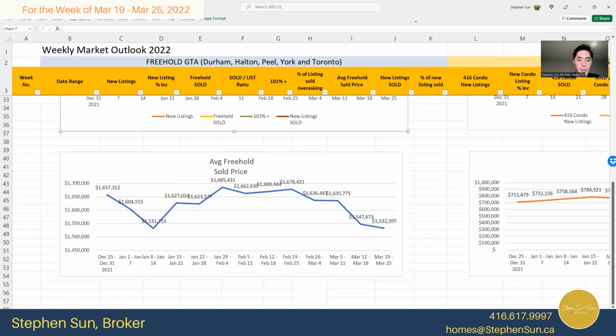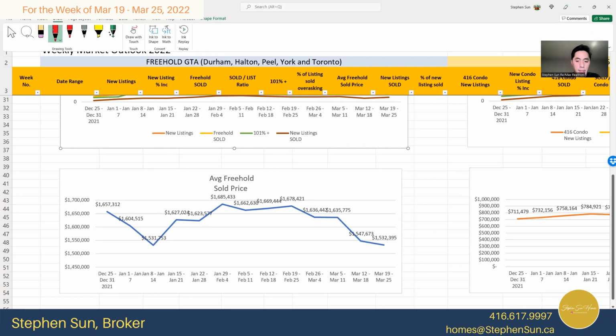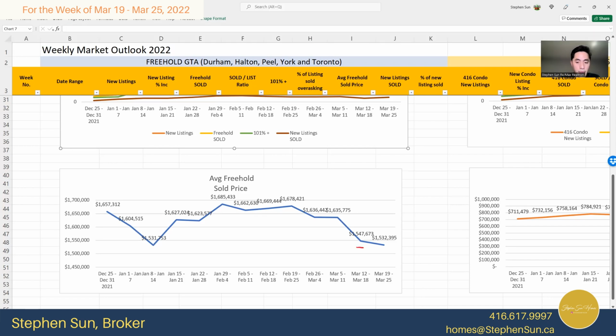And I'll scroll up and let's talk about the average price. The average price has come down, but the rate of decrease has slowed down. The week before it came down pretty fast, and now it's kind of stable. What I've calculated is the difference between the peak and this, and it's only about 8%. So it's not a big drop. We are still at the height of the market.